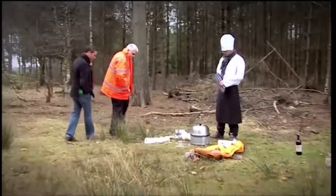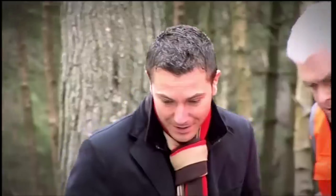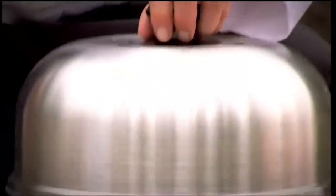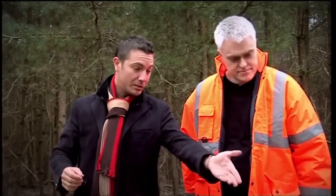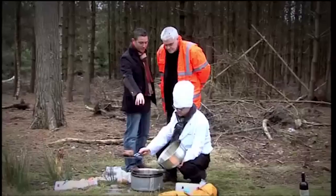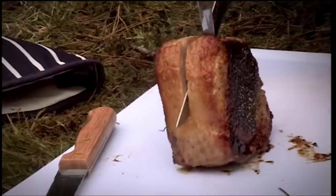And not a moment too soon, John had arrived for his meal and he'd brought a guest for dinner, top chef Gino D'Acampo. You've got the lid that is rounded. The flavour stays in there more, especially if you do a roast. But on the other side, you can probably do much more variety of food there. John and Gino checked out our cookers, then left us to put the finishing touches to our meals.